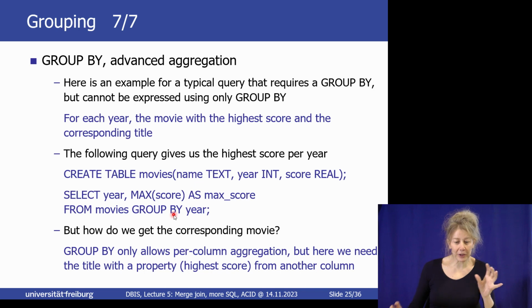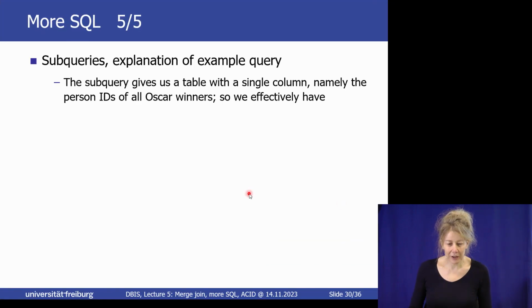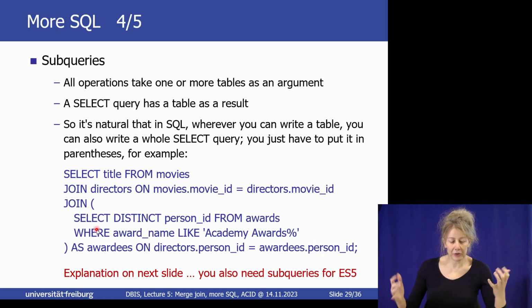And very frequently, when you can't do something immediately, you can somehow do it with subqueries. So, hint, that's also the solution here. How do we understand the query? Well, let's just assume the result of this subquery were an input table, and let's look at what this query does.